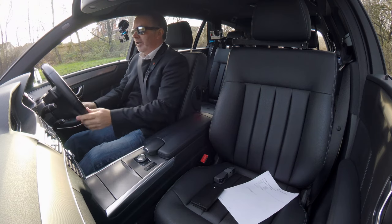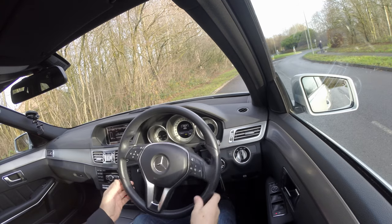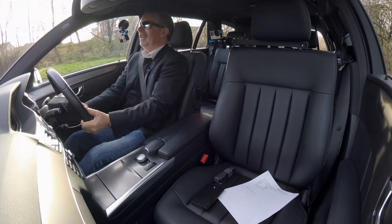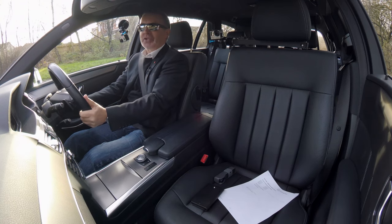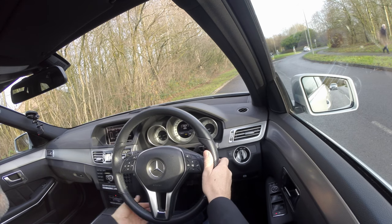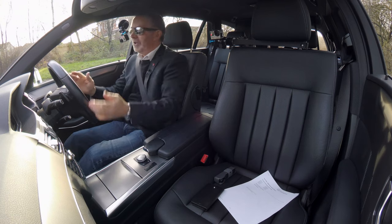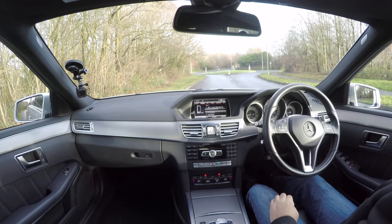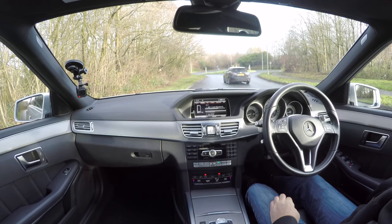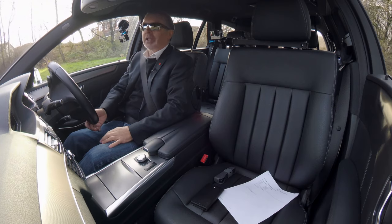It's got the Mercedes-Benz gear selector on the steering column, which I'm not a big fan of at all, but you do get used to it when you're driving the car every day. It's not a problem. It's just when you're driving different cars all the time and you're used to your wipers being on the side there. So, height and reach adjustable steering wheel, electric seat adjustment, up and down and into drive there.